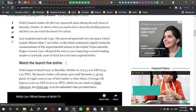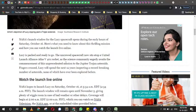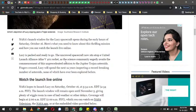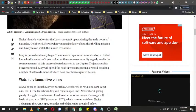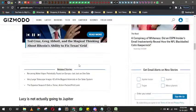NASA's launch window for the Lucy spacecraft opens during the early hours of Saturday, October 16th. Lucy is packed and ready to go. The uncrewed spaceship is now at a stop at the United Launch Alliance Atlas V 401 rocket, as the science community is eagerly waiting for the commencement of this unprecedented mission to the Jupiter Trojan asteroids. So this is the live. You can watch the live stream on YouTube.